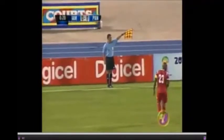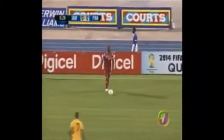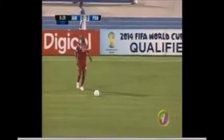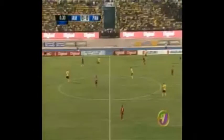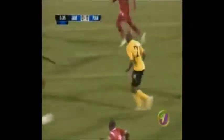Panama will get the first throw of the game again, folks. We welcome you to our coverage. It's live here at the National Stadium. What a beautiful looking surface. I think it's the best I've ever seen it. And the Jamaicans, with overseas-based players, would enjoy this.